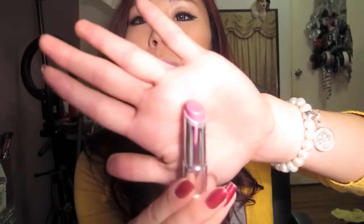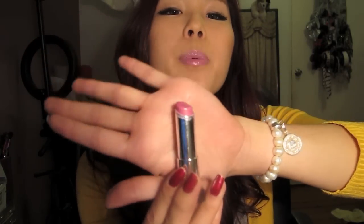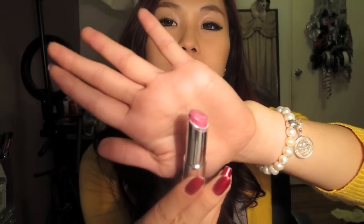I think it's more on the lighter side for a lot of people, but for me I think it's more of a medium pink. Looks like this, and it's actually a little bit lighter in person than it is on camera. I know that you guys can sort of see a different sort of tone due to the backgrounds and everything, and obviously they're the same texture, and I just swatched it, and that's the second one here.